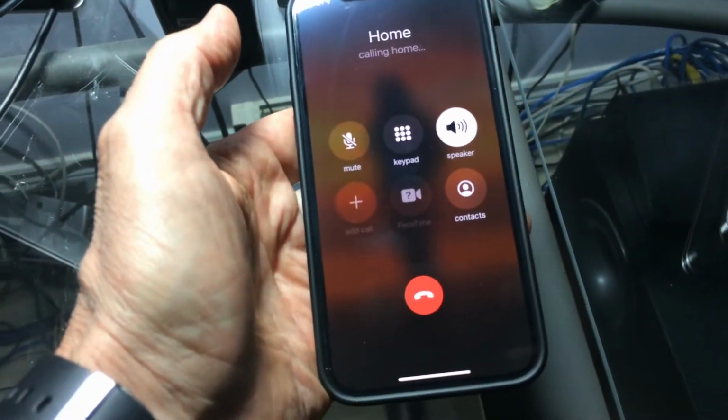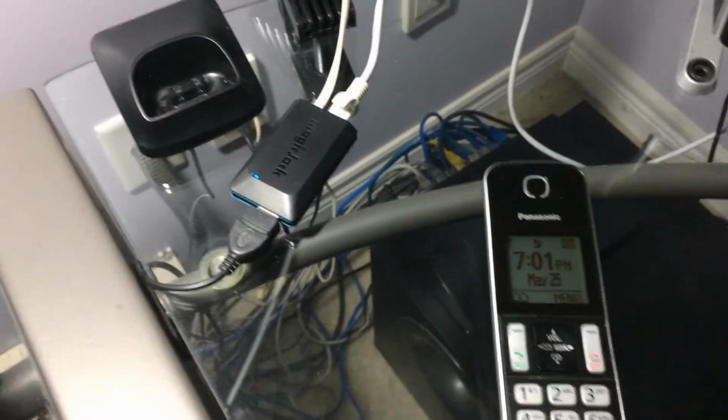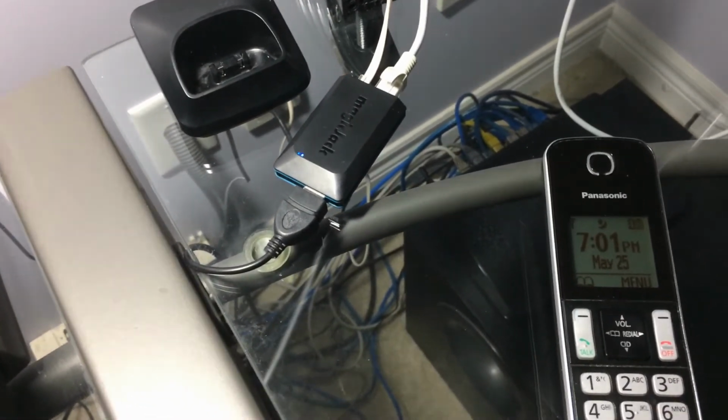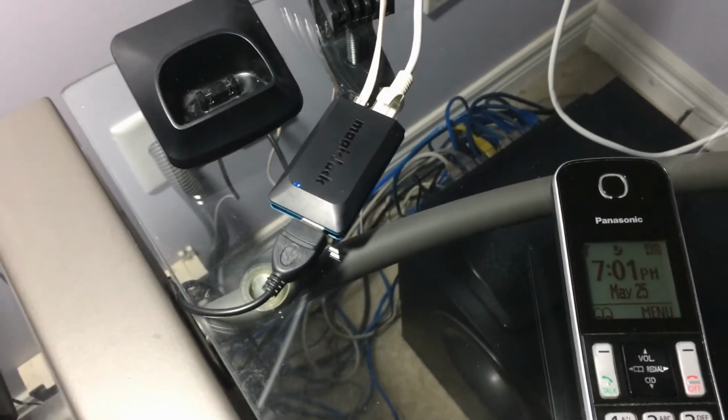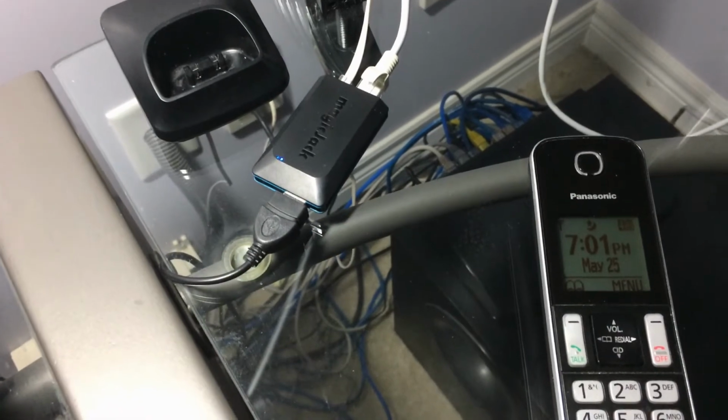I'm gonna put it on speaker. Please leave a message. So it went automatically into the voicemail. It didn't ring, and nothing really happened to the Magicjack. Everything seems to be online, but it didn't ring. I'm gonna call again, see if it rings the second time.